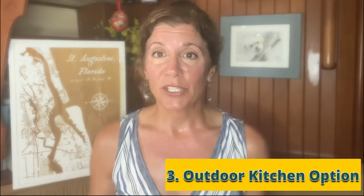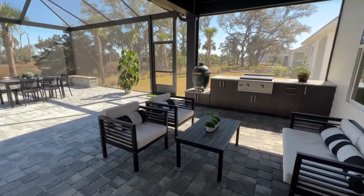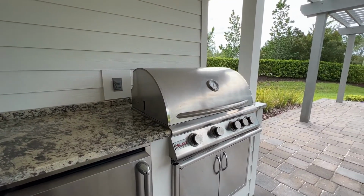Is the outdoor kitchen option worth it? I'd recommend having the electric, water, and gas line run to the area where you would like to build an outdoor kitchen, but not necessarily have the builder do it because you may not like what the builder offers. Maybe you want to plan it differently or you have a specific grill in mind.